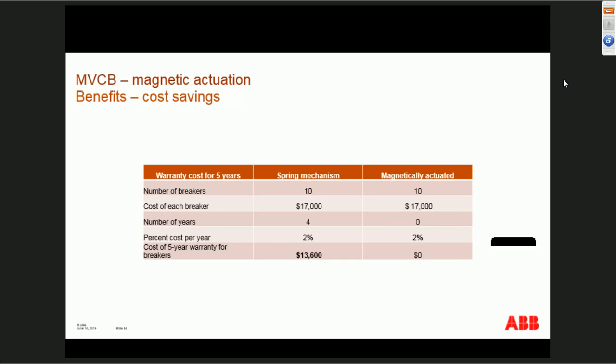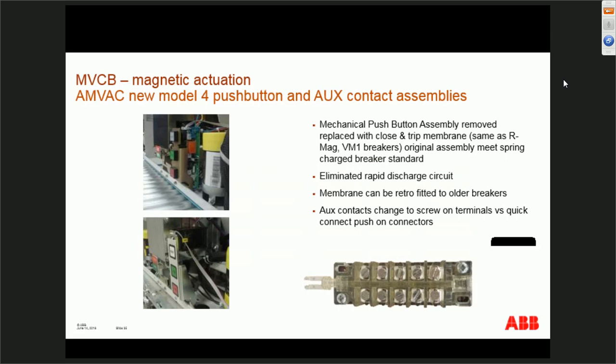In terms of that, that gives you additional cost savings. If you were to buy this technology, you get it with a 5-year warranty right off the bat, but if you wanted a 5-year warranty with a spring charge type device, you're going to have to spend a little more money per breaker to get that warranty. That additional cost can almost pay for an entirely new breaker. So with the magnetic technology, you could instead have a spare breaker on site and have even better savings over time.